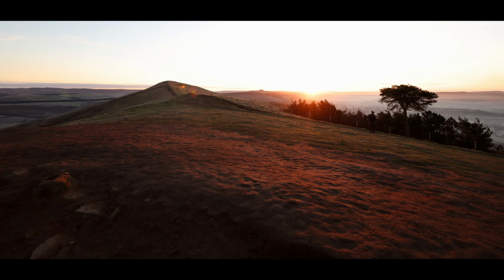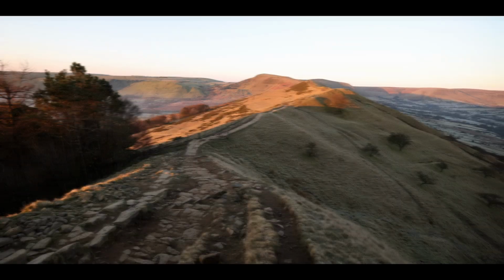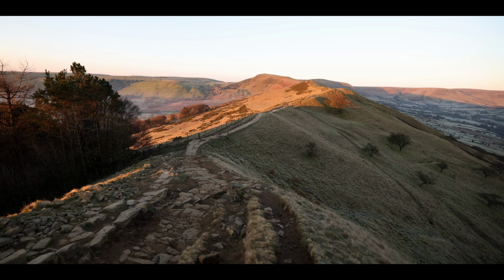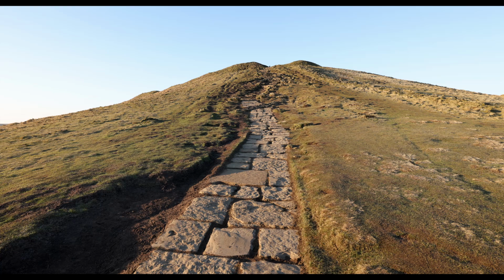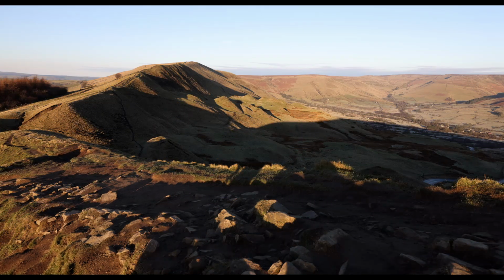Both the evening for the sunset and the morning for the sunrise were fantastic, and that's the path back towards Mam Tor that we walked. The path itself is well paved. It's a nice easy walk, a few false summits to keep you guessing, but it's a good journey in the morning.